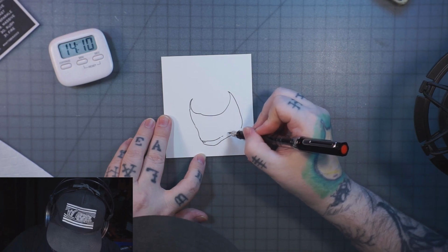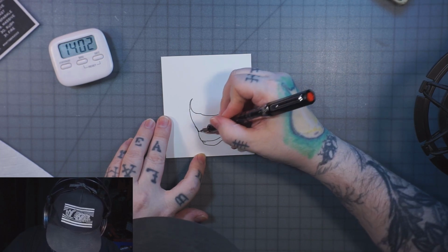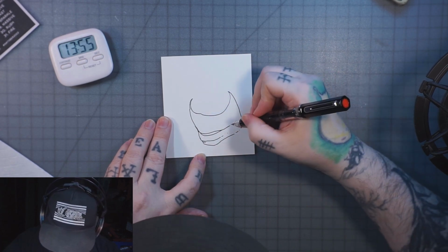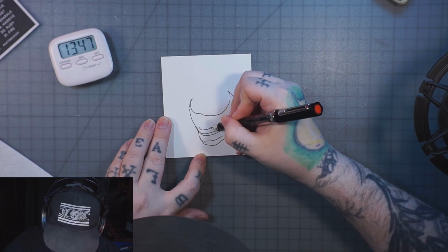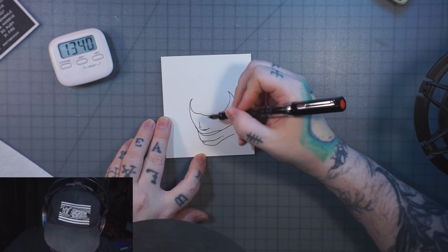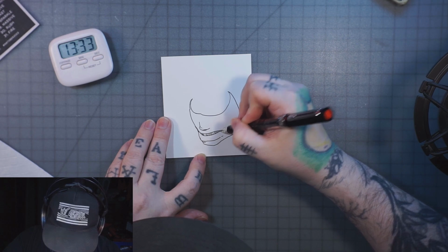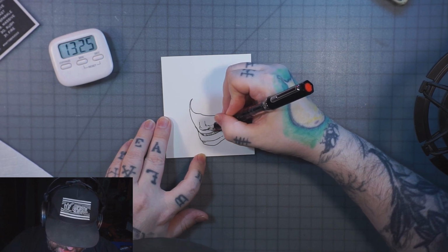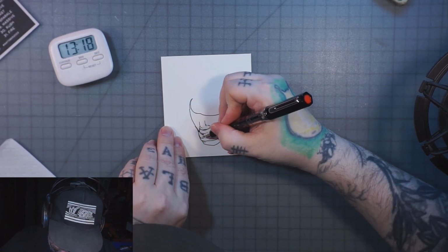Try and make him kind of neat looking. I don't know what I'm doing. I've never done this before. Let's give him a cute little nose. What do you think? Little teethy weeths. I made that up just now. Starting to look like an Easter Island head or something.